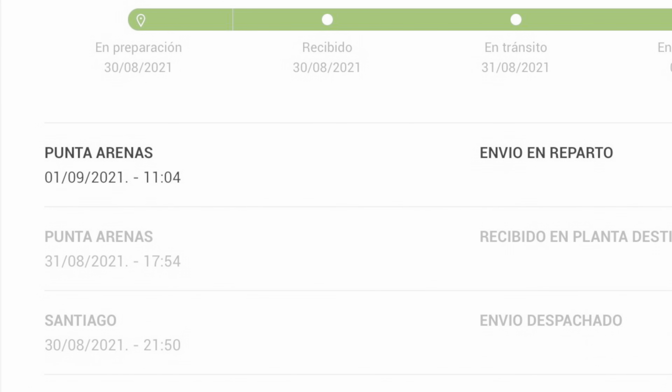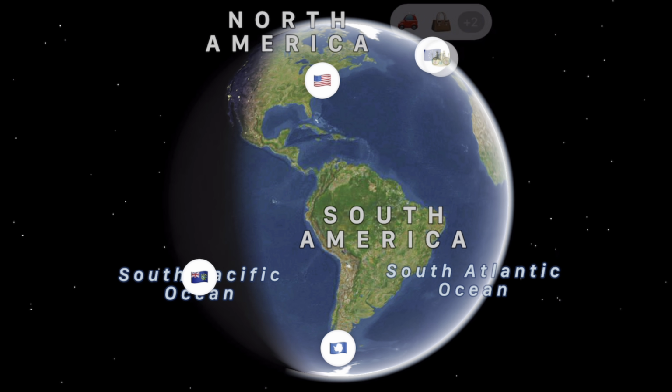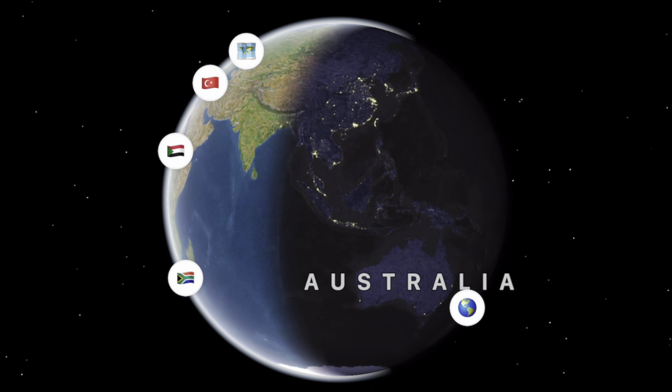The tracking code shows it's still out for delivery, so now the long wait will start for a flight to this little post office on King George Island. I'm sorry to leave you guys with two cliffhangers here, but it might be months before these AirTags reach their destination, and I just wanted to give you an update.